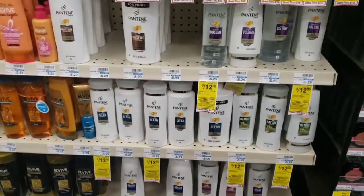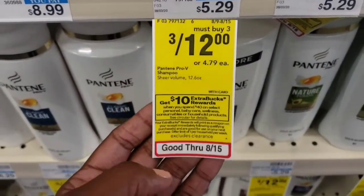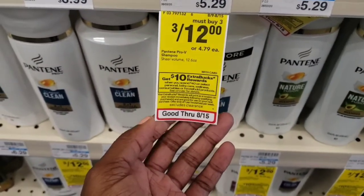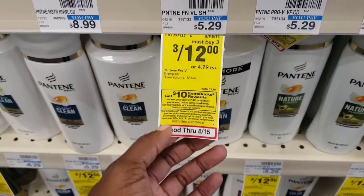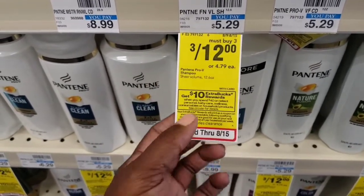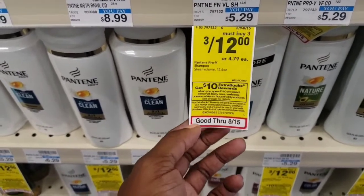I'm going to pick up three of the Pantene. As you can see, they are part of the deal as well. They're on sale 3 for $10. I have a $2 Pantene BioRenew one I can use on this. I'm also going to use the $5 digital that's on there for 5 off of 3 to go along with this deal.